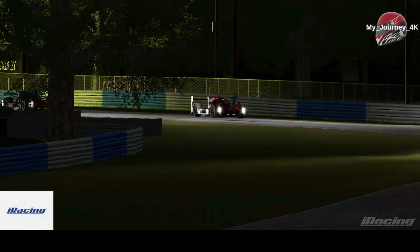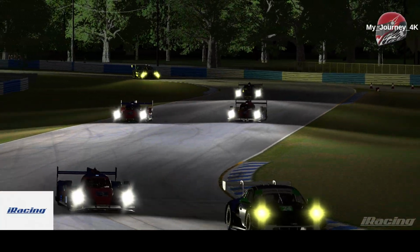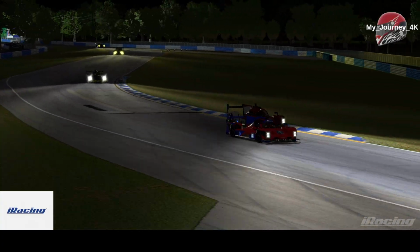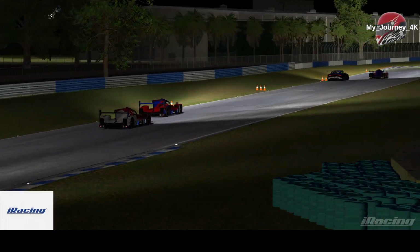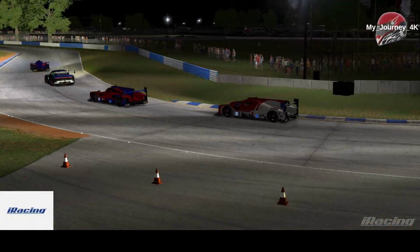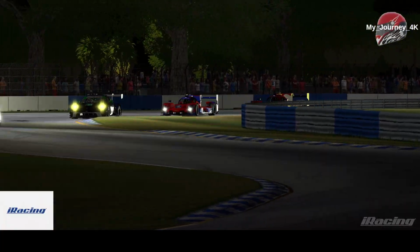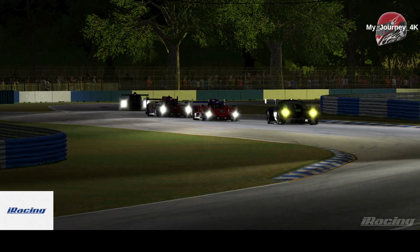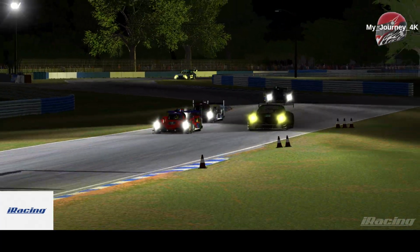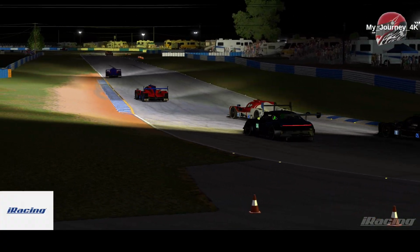We have lost a few spots now, trying to get it back. We were up there battling for first place, and the GT3 car just got right in our quarter panel. Looks like we may have fallen 2 spots down to 4th. Another LMP2 car right behind us. We seem to be faster, trying to find our way by now.